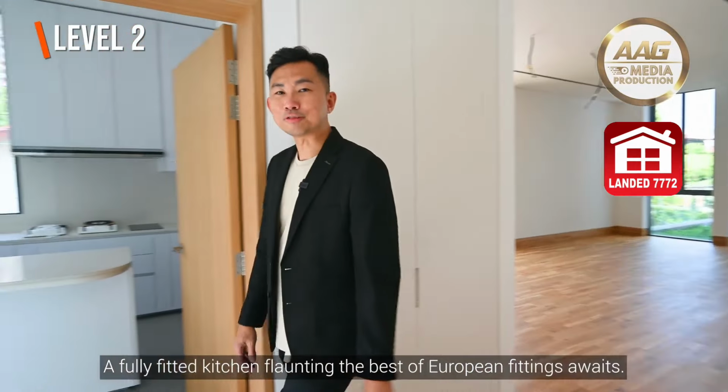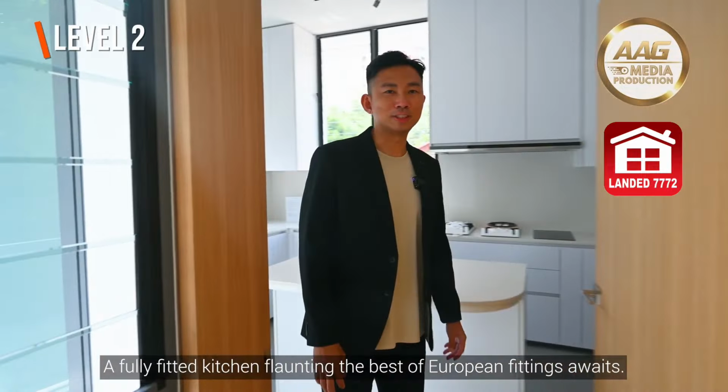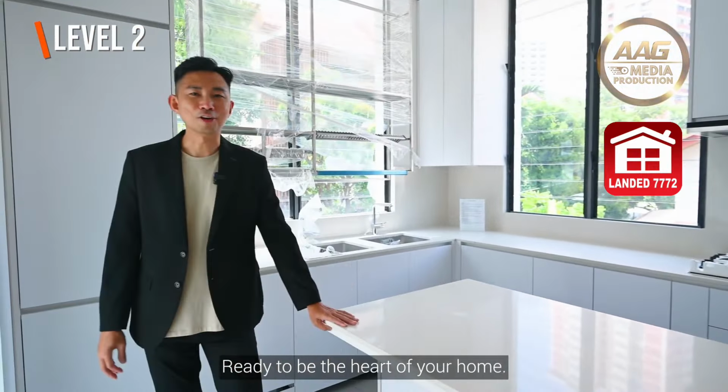Right next to it, a fully fitted kitchen, flaunting the best of European fittings, awaits, ready to be the heart of your home.